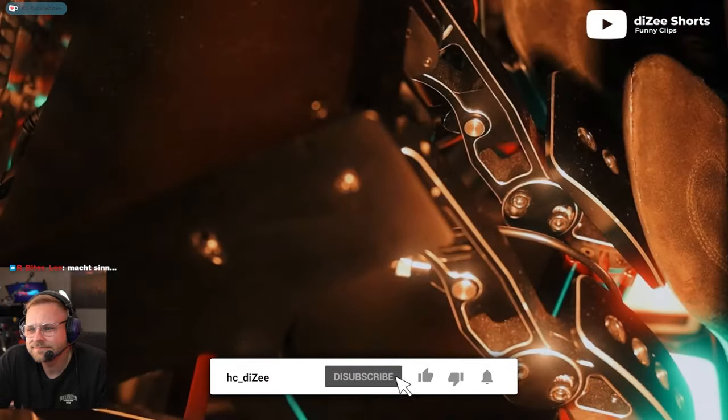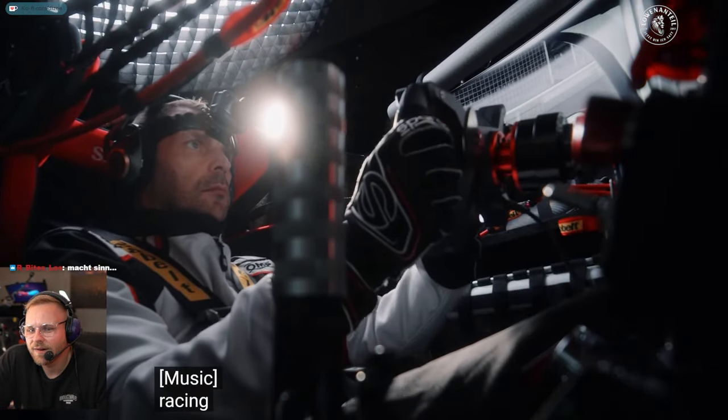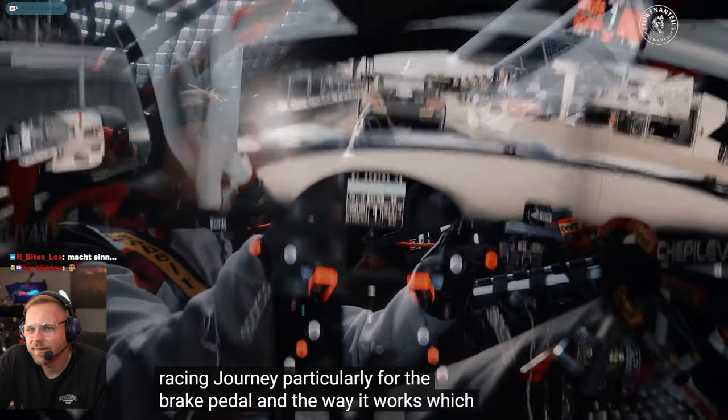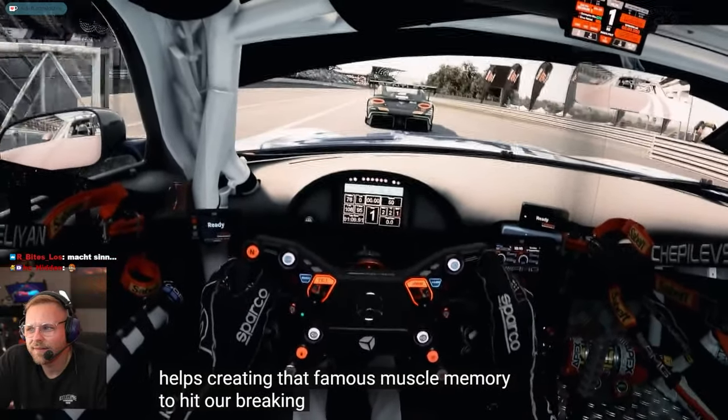Lots of pedals, we used to say, are the most important upgrade in our sim racing journey, particularly for the brake pedal and the way it works, which helps creating that famous muscle memory to hit our braking points consistently.